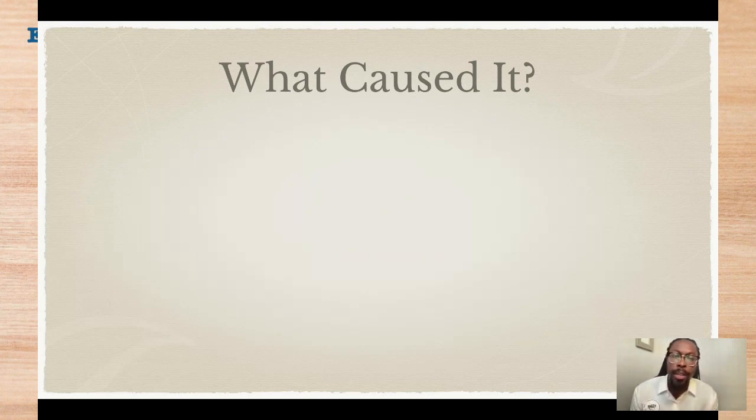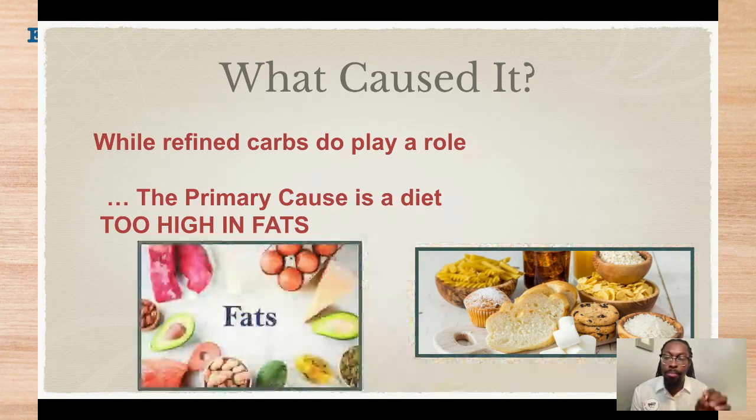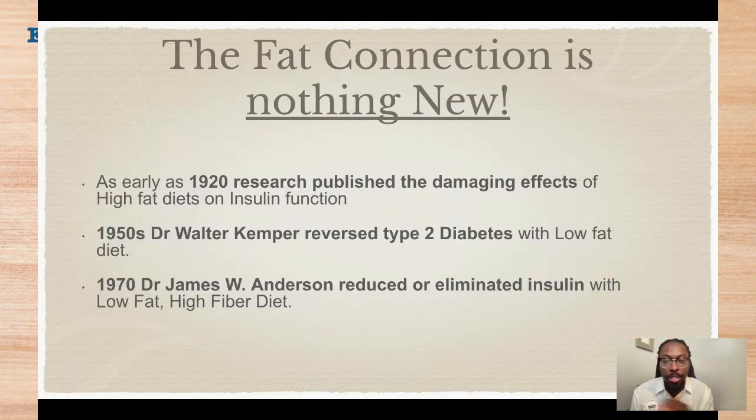So what caused it? It's really simple. While refined carbs do play a role, we must understand the primary cause is a diet that is too high in fats, right? So we often point the finger at carbs, but the primary cause of insulin resistance, which again happens in all types of diabetes, is a diet that is too high in fat, making it very hard to undo the problem of fat storage. Okay.